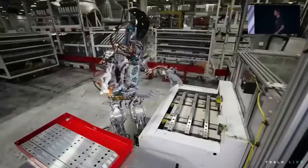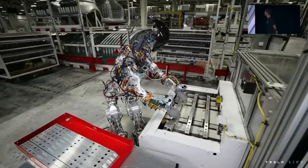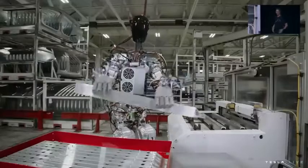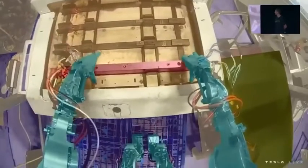We use the same process as we did for autopilot to collect data and train neural networks that we then deploy on the robot. That's an example that illustrates the upper body a little bit more. Something that we'll try to nail down over the next few months, I would say, to perfection. This is really an actual station in the Fremont factory that it's working at.